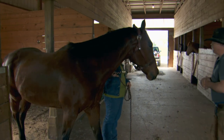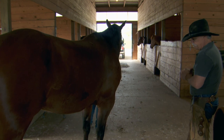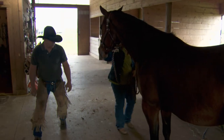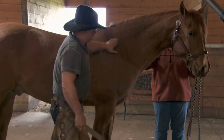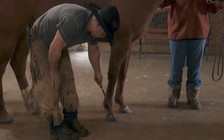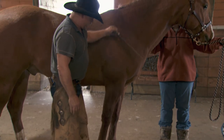Since I haven't done your horse before, go ahead and walk him down there and back. Okay. And so I can watch him. Well, the first thing I do is watch them walk to me, and I want to see how they walk, make sure that their feet aren't turned in or out, and then visual check their legs, check their conformation. I like the shoulder angle, where the neck and the shoulder come together. I would like the pastern and hoof angle to pretty much match that.